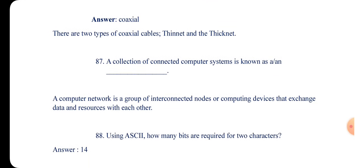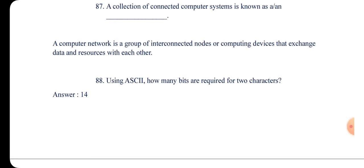Do you understand it? Also, a collection of connected computer systems are known as dash. So a collection of computer systems is known as what? This is a computer network, or network. A computer network is a group of interconnected nodes or computing devices that exchange data and resources with each other. So the answer is network. A collection of connected computer systems is known as a network.